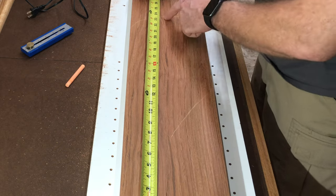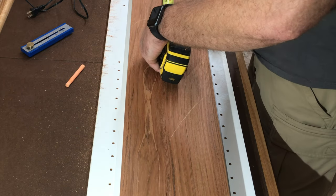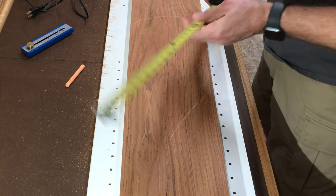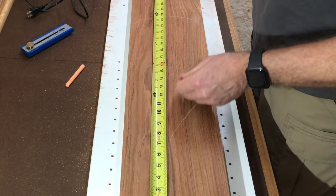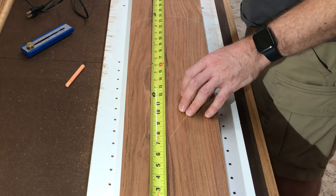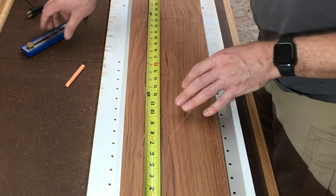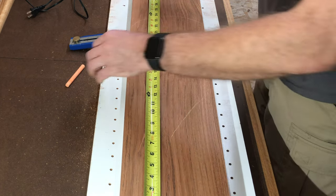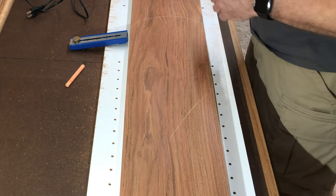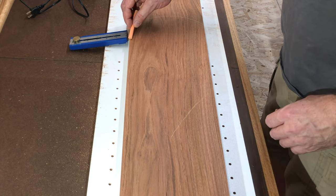This is 23 1/2 inches to here, which would only leave 17 and a half on the other side. What did I say, 41 and a half. So let's shoot for 20. So here is 20. Can do our kind of paddle shape here.